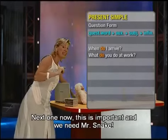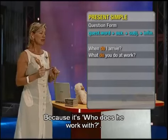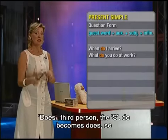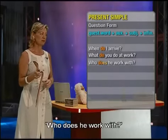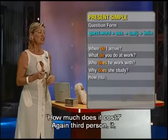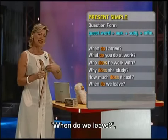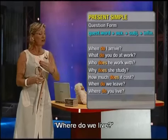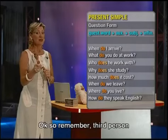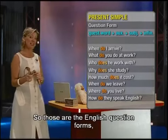Next one. Now, this is important, and we need Mr. Snake, because it's who does he work with? Remember, does. Third person, the S, do becomes does. So who does he work with? Next one. Why does she study? Third person. How much does it cost? Again, third person, it. When do we leave? Where do we live? And how do they speak English? Okay, so remember, third person does is the auxiliary plus the infinitive. All right, so those are the English question forms.